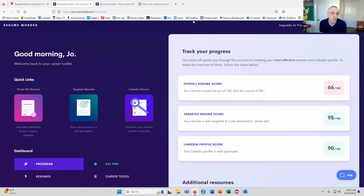This is what you find when you log in. There's a couple of things that you can play around with, right? There's the Score My Resume, which is a general resume score for a general resume. That's going to be helpful as you are just getting a sense of whether your resume is a good fit or not. There's the targeted resume component, which is what we're going to focus on here as the primary area. And then you can also do a quick LinkedIn review just to get a sense of whether your LinkedIn profile has dynamic keywords as well. The ones that I'm going to focus on as part of our overview today are the Score My Resume just quickly, and then mostly the targeted resume.